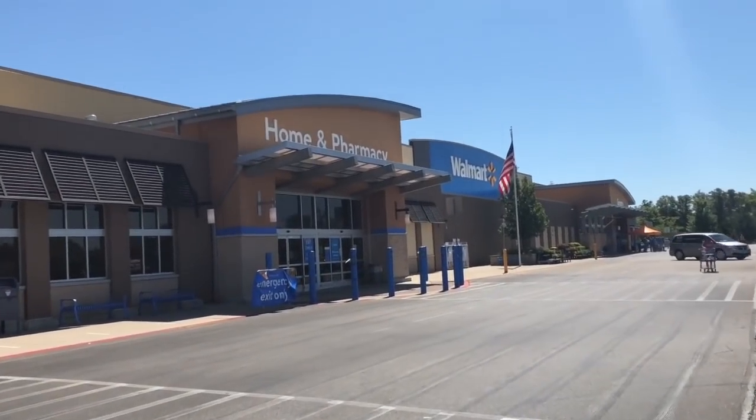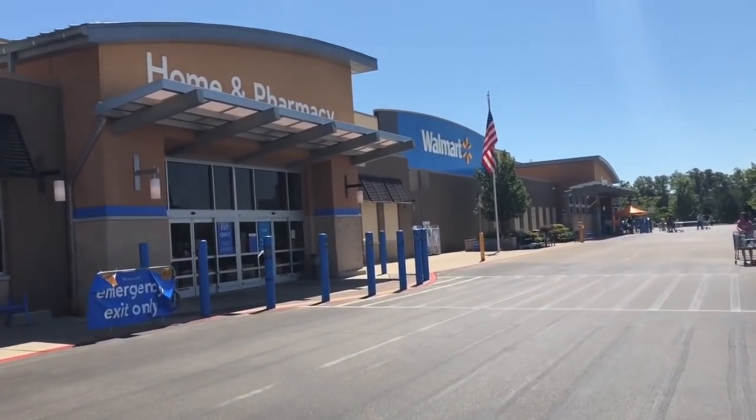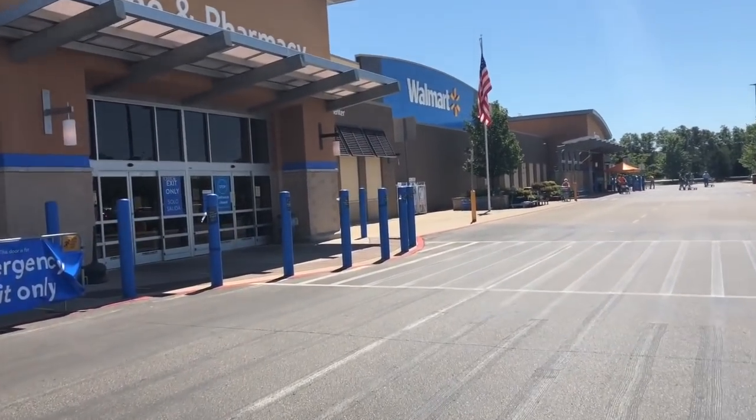At least 3, maybe 4 weeks since I've been to a Walmart, so I'm just gonna get a scope at what's going on in the Lego aisle.